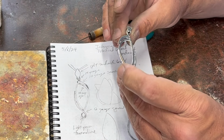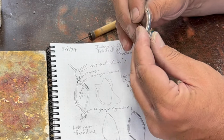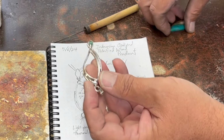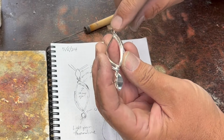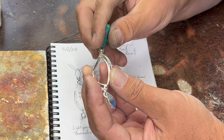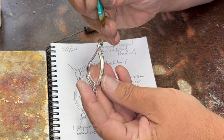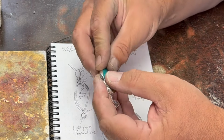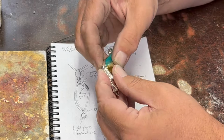Okay, so I got the piece all polished up, and I set the tourmaline on the bottom, and so the last thing we're going to do is set this other one. Something I do when I have sharp corners on a stone like this, because that excess bezel is going to get crumpled if you try and push it in too much: if I thin out the very top of the bezel just a tiny bit, that helps with dealing with some of that excess metal there. Get that in there seated well.